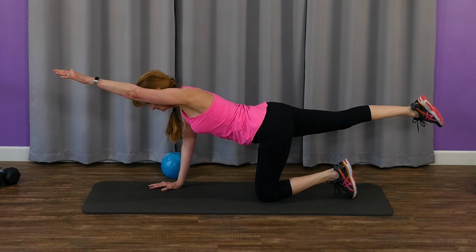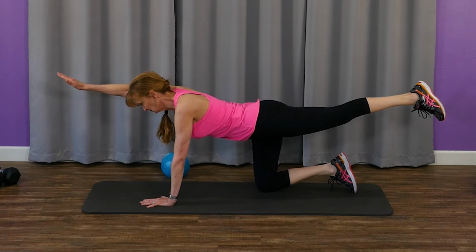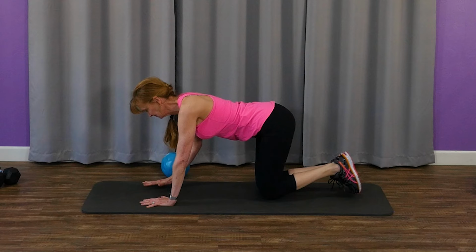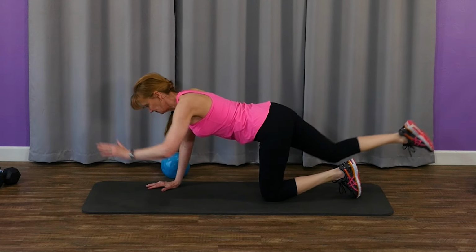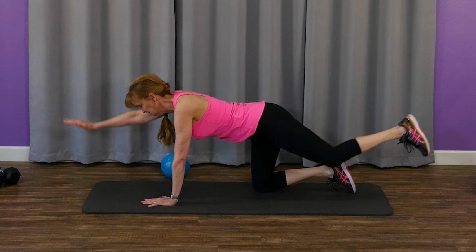Avoid arching your back or rounding your spine during the movement. Keep your shoulders and hips level throughout the exercise. Engage your core muscles to prevent excessive rocking or shifting of your body weight.